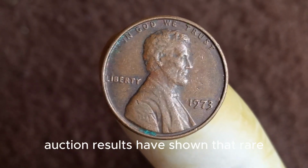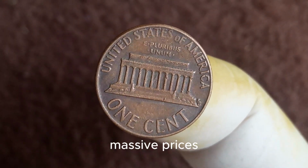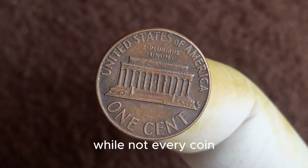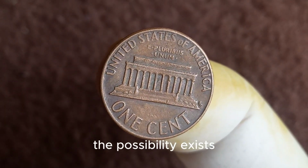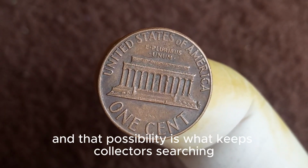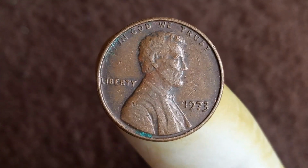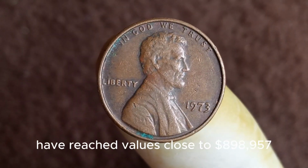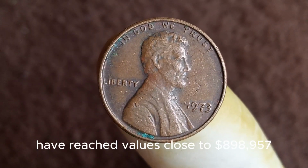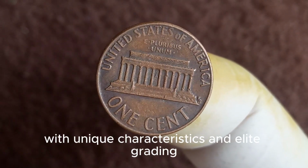Auction results have shown that rare and high-grade 1973 Lincoln pennies can command massive prices. While not every coin will be worth hundreds of thousands, the possibility exists, and that possibility is what keeps collectors searching through rolls, jars, and old collections. Some documented sales and private transactions have reached values close to $898,957 for extraordinary examples with unique characteristics and elite grading.